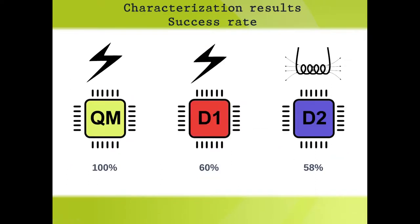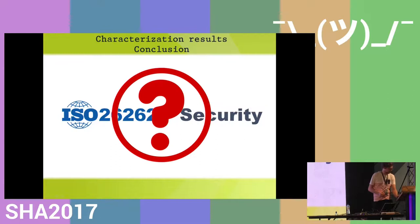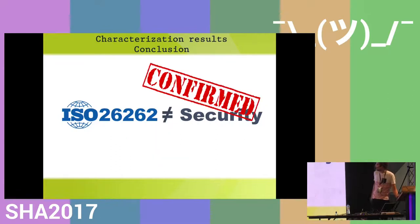Just to throw some numbers at you. If we find very specific fixed parameters for our ideal glitch, we are able to glitch the simple target all the time. We are successful with our more ASLD targets around 60% of the time. So for us, this confirmed that safety is not the same as security, at least according to this standard.